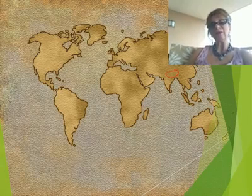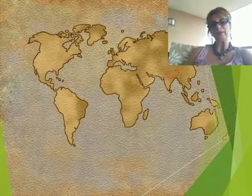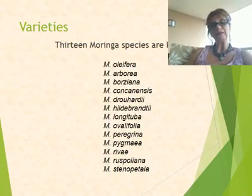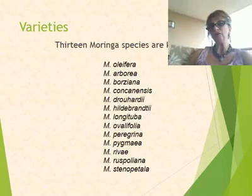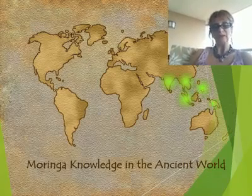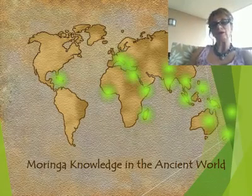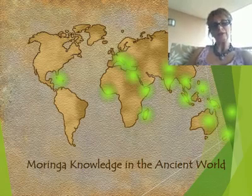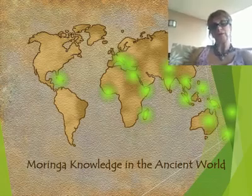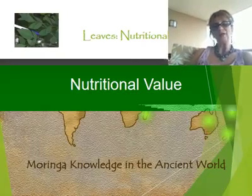Back in antiquity, people knew about the Moringa tree. It originated in India, and there are so many different varieties of it. The one I'm going to focus on today is the oleifera tree from India. Again, that tree is now planted all over the world, and it is mostly dense in Southeast Asia, in Africa, and Mexico, or the southern part of the U.S. and the Americas.